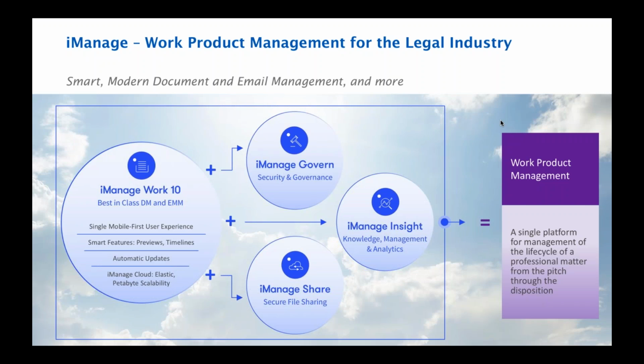As Angie said, I want to talk to you today about our latest release of iManage, iManage Work 10. Before we jump into that specifically, I wanted to give some of you who may not be familiar with the iManage solution a little overview of what iManage brings to the table in the legal marketplace. As I said, iManage Work 10 is our flagship product. It's our work product management solution that automates all of the processes around document creation, collaboration, and the document lifecycle in general in a legal environment.